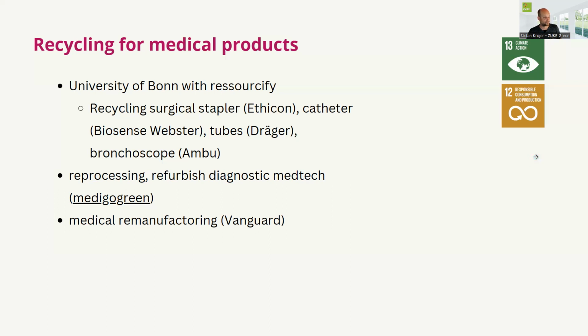And for example, of course, the medical remanufacturing process: just identify which high-cost medtech product, in the case of, for example, supplies for robotics, can be used not only one time but maybe 10 times or even more, just to save money and make an impact for the environment.